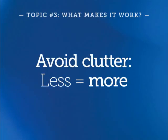You want to avoid clutter on your cover as much as possible because remember, people are whizzing by in just about 3 seconds. If you put too many messages on your cover, they're going to get confused, they're not going to read them, and they're going to move on to somebody else's book.